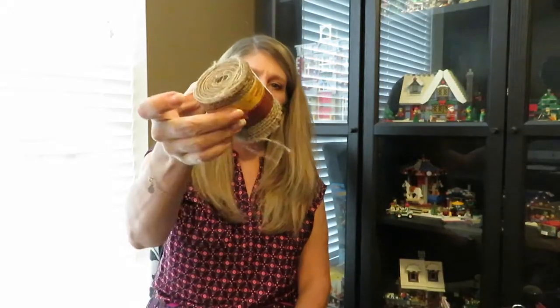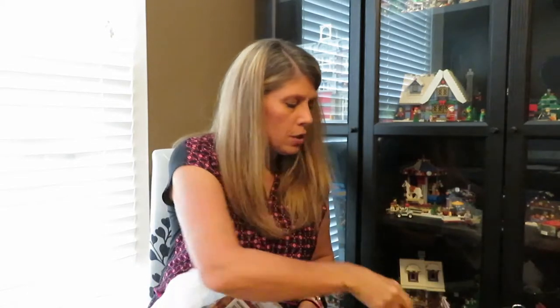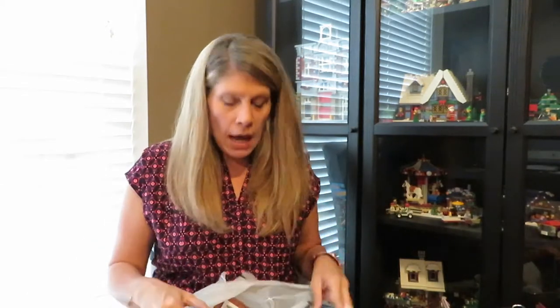And I have another burlap. This is in the light brown color. Okay, now here's the little styrofoam block to go in the basket so that I can attach the flowers.